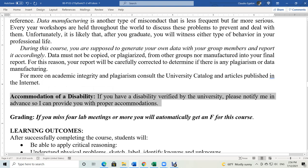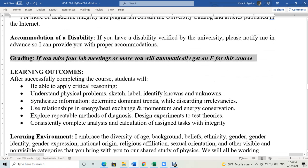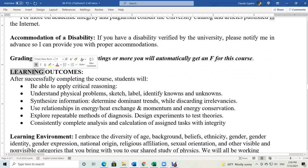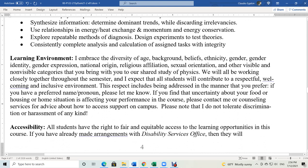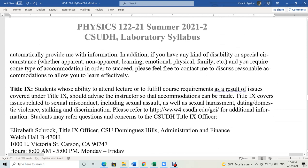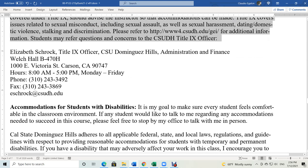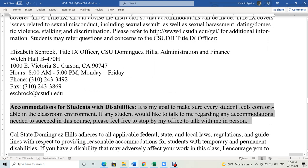Accommodation of a disability: if you have a disability verified by the university, please notify me in advance so I can provide you with proper accommodation. If you miss four lab meetings or more, you automatically get an F for the course. Learning outcomes go through that. Accessibility, Title IX, all of that we are required to put in there, so you must be familiar with that already.